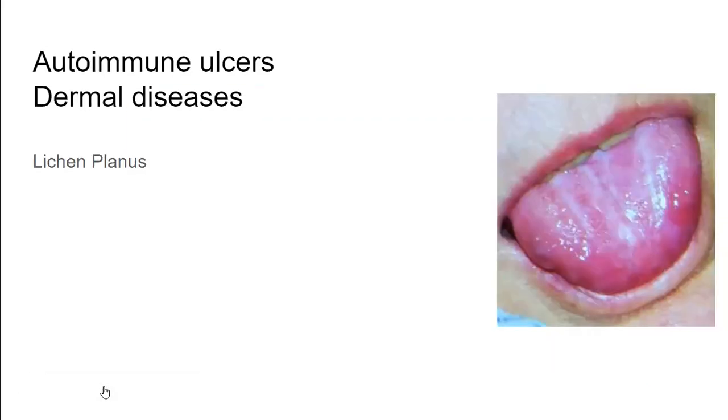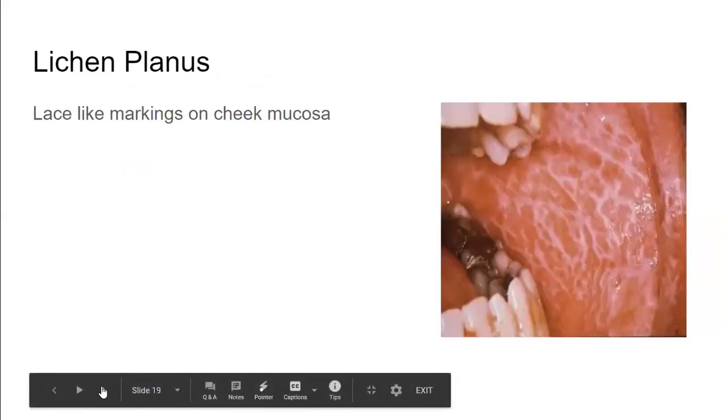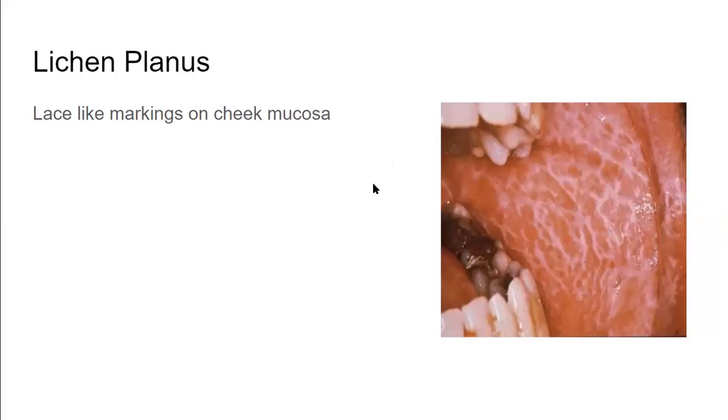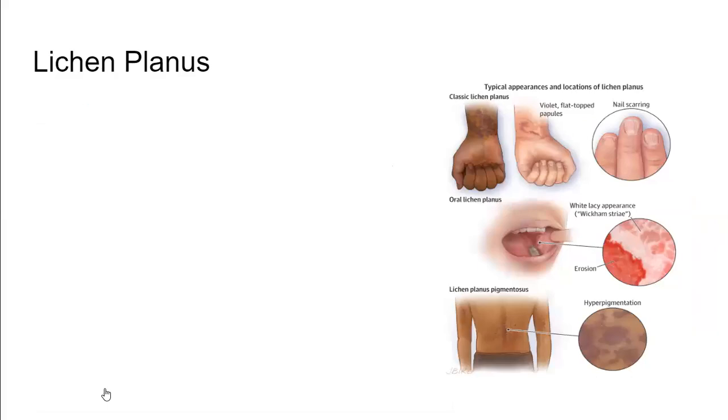Another syndrome of autoimmune cause is lichen planus. That's also a common syndrome in skin dermatology practice. It presents with multiple eruptions on some parts of the skin, also involving the oral mucosa, with various presentations like tongue involvement, like the side of the mucosa. You can see the lace-like appearance of the mucosa, as if somebody has put a net on the cheek.